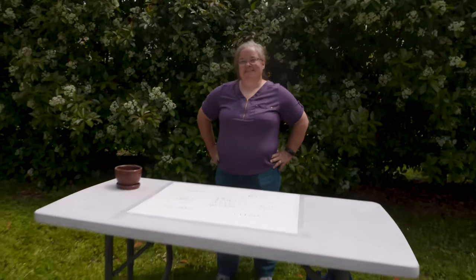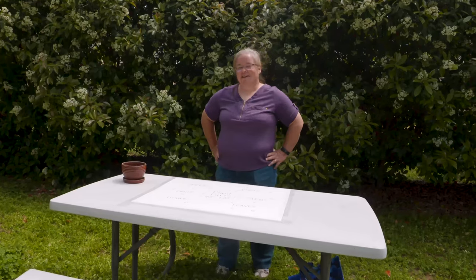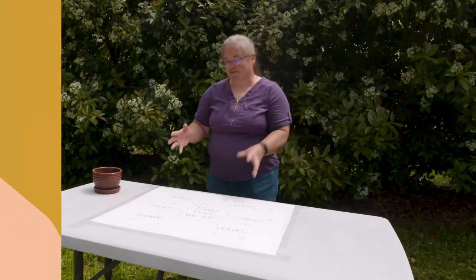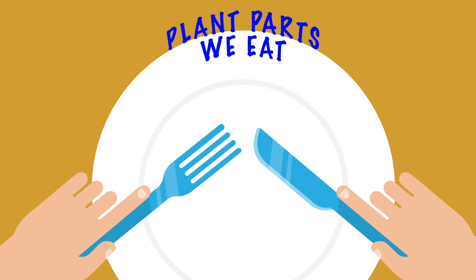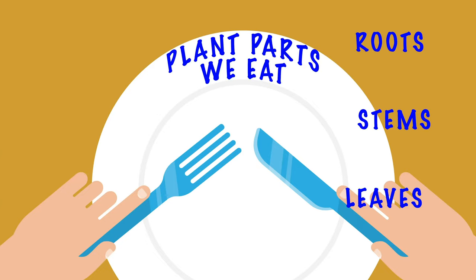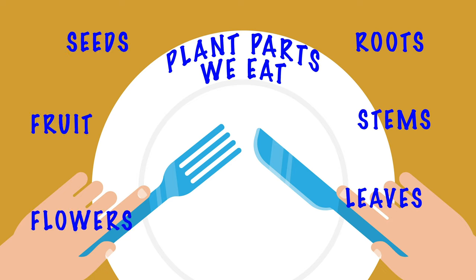Now that we've talked about the six parts of the plant, we're going to talk about some of the food we eat and determine what part of the plant it comes from. All right, so remember the six parts of the plant are the roots, the stems, the leaves, the flowers, the fruit, and the seeds. So we're gonna give you guys a quiz and see if you can figure it out.